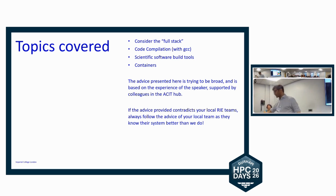I will just finish very quickly. I've got faster and faster. I'm sure none of this is actually sinking in. We often get asked why we don't run Docker, and I think I got first asked this at Oxford in 2014 or something like that.